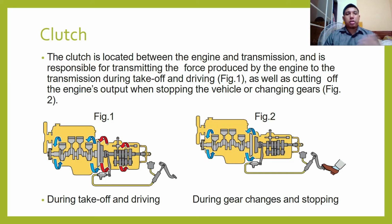So the clutch is located between the engine and the transmission and is responsible for transmitting the force produced by the engine to the transmission during takeoff and driving in figure 1, as well as cutting off the engine's output when stopping the vehicle or changing gear in figure 2.